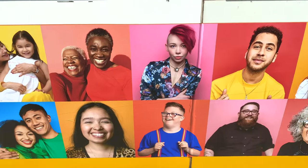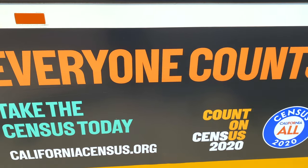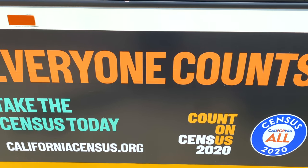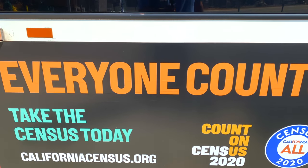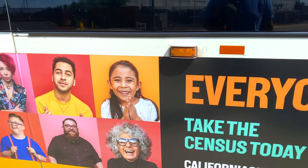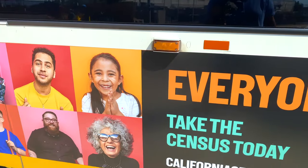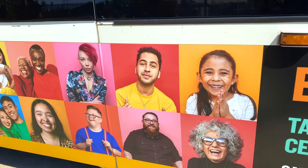Here's the advertisement on my bus. They are currently conducting the census here in California, Census 2020. Really interesting year to be doing a census during a pandemic when so many people have died. Pretty interesting. Not these people. These people, I don't know them. I think all these people are alive, but yeah.